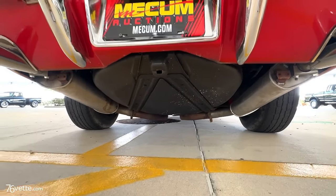Lot W248, 71 Chevrolet Corvette coupe. It's got an LS3 with a 5-speed manual transmission, white over black. Beautiful frame-off restoration.